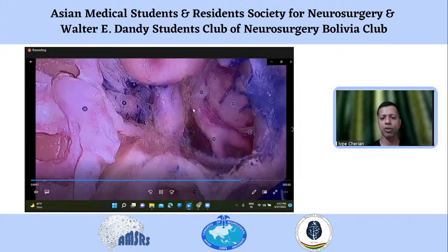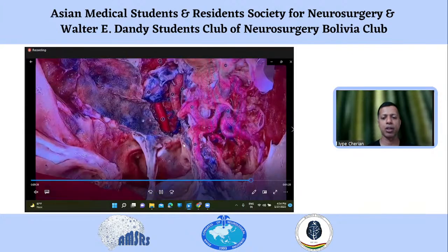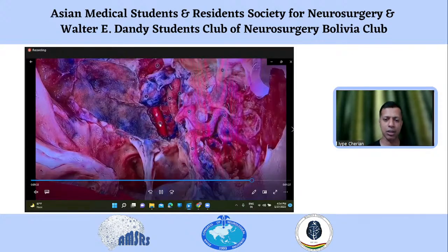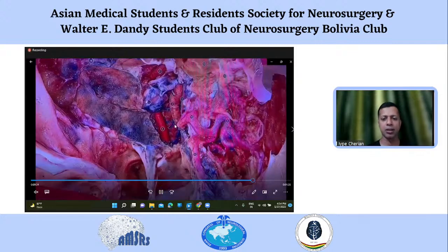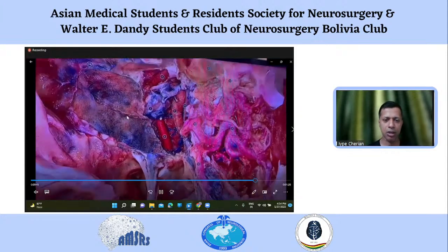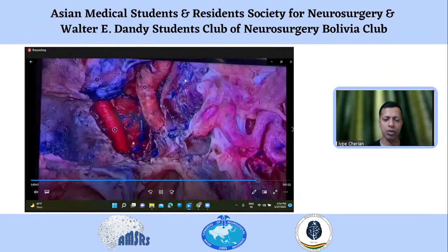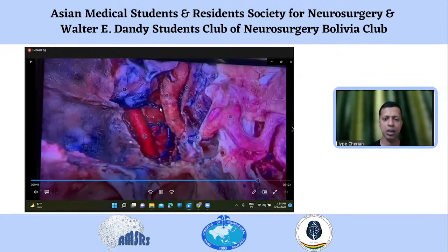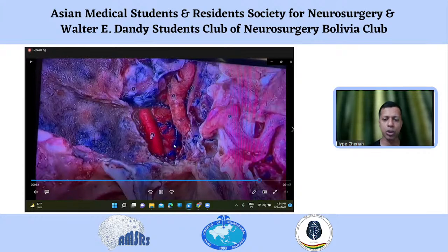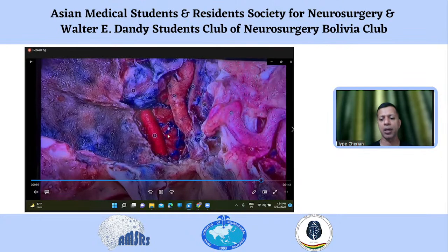Again, you can see the transmaxillary approach where the pterygoid root is still there, but then we have taken that out, and that is the basilar, and that's the carotid. And you see the perforators. You can see the perforators there, and that's the carotid. That's a cavernous horizontal C4 segment. That's a sella. So you have to go through these small sectors and take out the tumor under very high magnification.